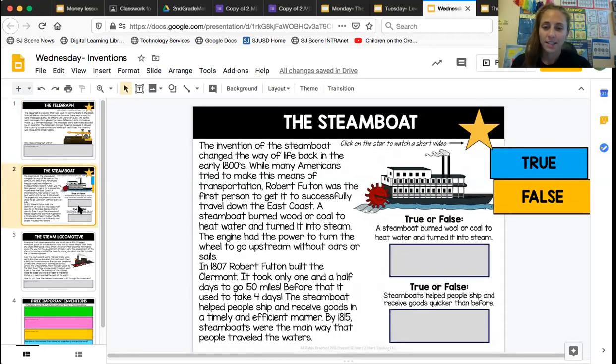Next one, the steamboat. The invention of the steamboat changed the way of life back in the early 1800s. While many Americans tried to make this means of transportation, meaning how we get somewhere, Robert Fulton was the first to get it to successfully travel down the East Coast. A steamboat burned wood or coal to heat water and turned it into steam. So this boat didn't need gas, it just needed coal or water, and it actually made that move. The boat moved because of the coal or water, and it created steam, which is coming out of here, like you see here.